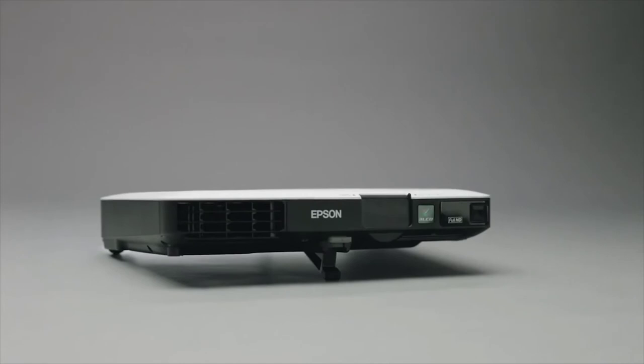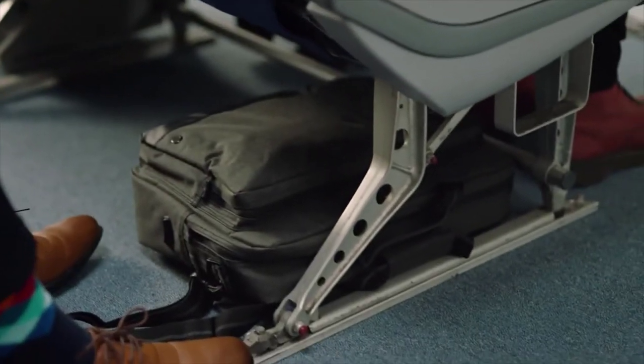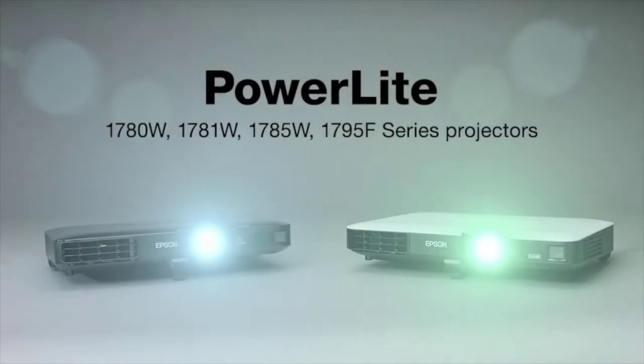These stylish cutting-edge compact projectors are the perfect presentation tool for road warriors that need ultimate portability. Thin, light, and powerful. Take it anywhere business takes you. The new ultralight and thin Powerlight 1700 series projectors from Epson. Powerful performance from a compact device.